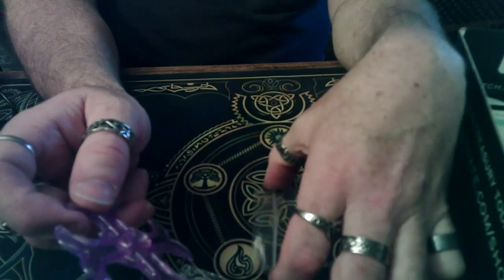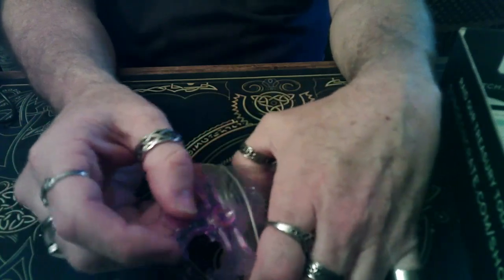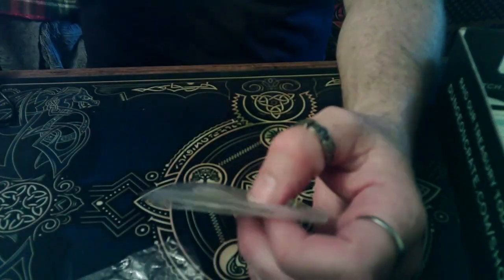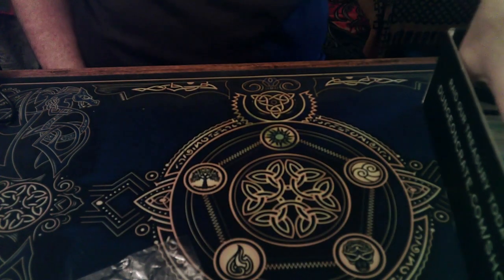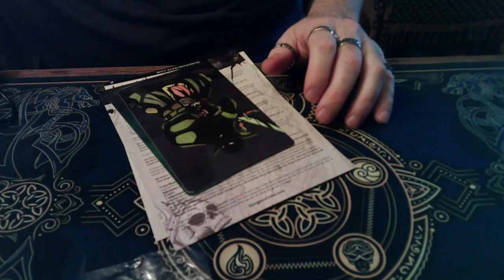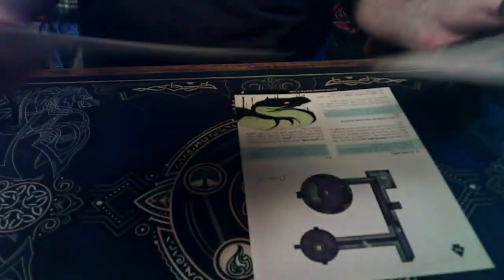Okay, another thing to note is that just because I don't like an item in the box doesn't mean one of the members of my gaming group won't. And the things I don't like in the box, I usually give them to the gaming group, and most of the time they like them. So yes, there is stuff in the boxes once in a while that I don't like, but I will usually give them to one of my members of my gaming group, and they'll like it, or they'll say they like it.